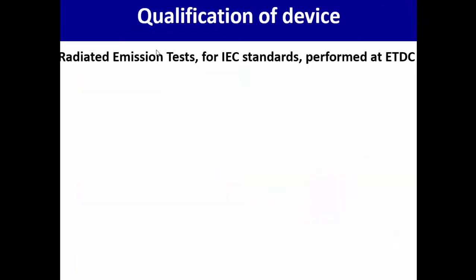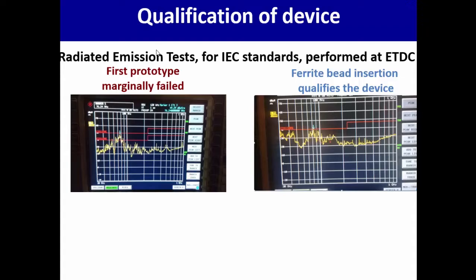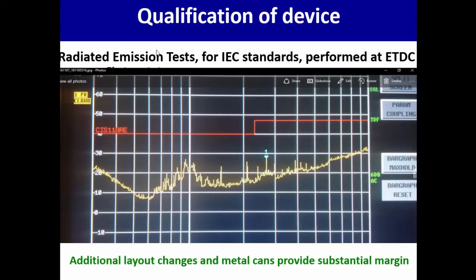When you're talking of a completely packaged device in the context of medical devices, it should also qualify certain standards, radiation standards. One of them is the emitted radiation standard, so we also had to worry about that. Our first prototype actually failed this emission standard. But then we had to improvise further, keeping in mind the form factor of the fully packaged device. For instance, making sure that you take care of the ground bonds, you separate your digital and analog ground, and you put metal cans, sort of building a Faraday cage in your PCB. With all that, we were able to qualify the emission standard with a huge margin.